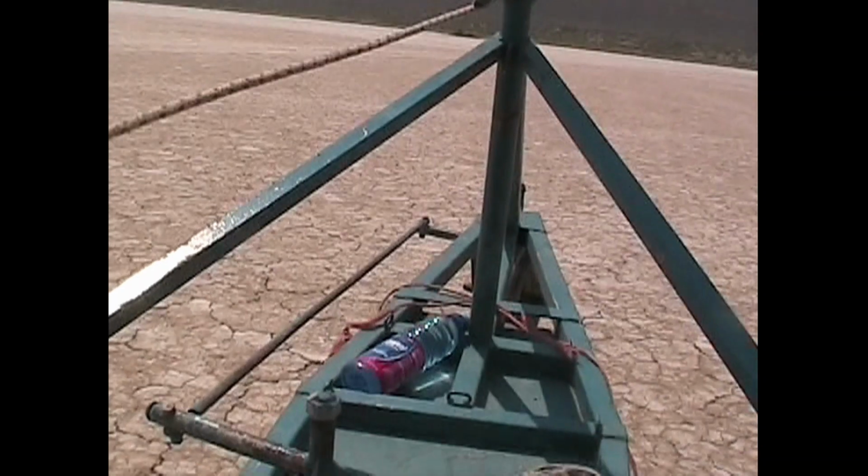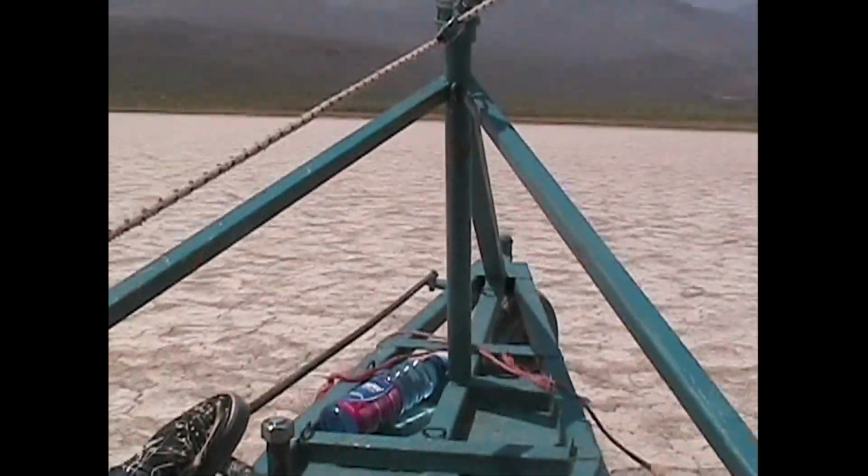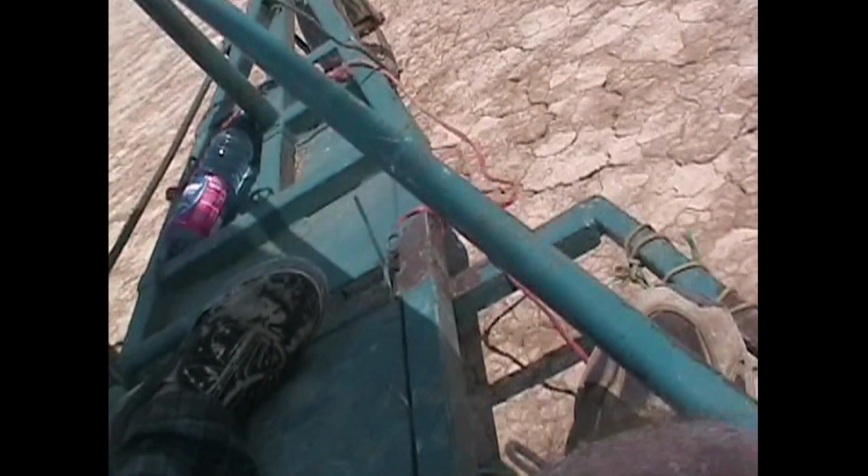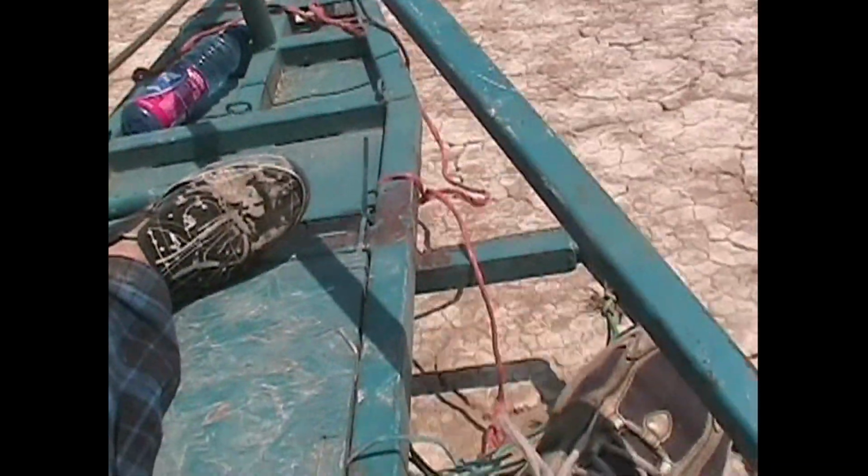We have a tire going flat, so we head over toward our camp to get the pump and pump it up. The tire just kept getting flatter and flatter, and by the time we got fairly close to camp, it had gone completely flat.